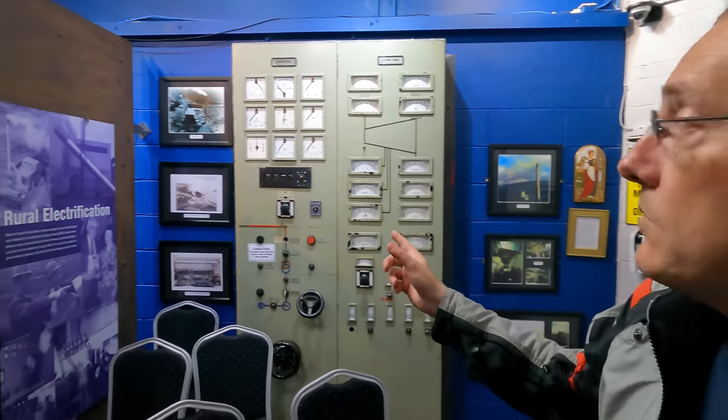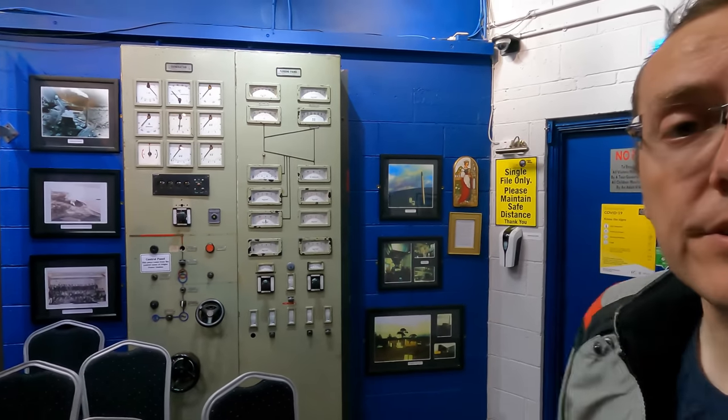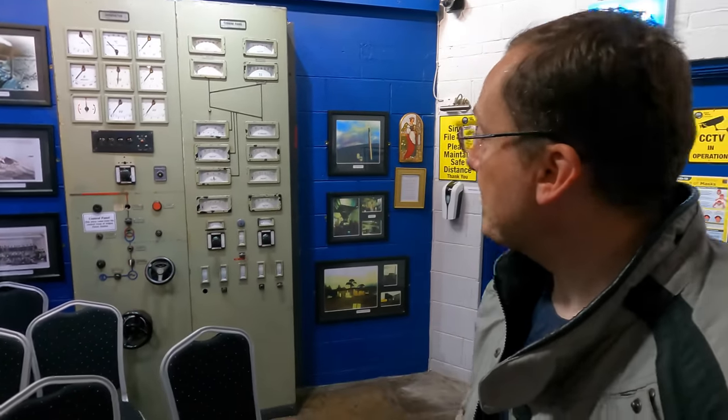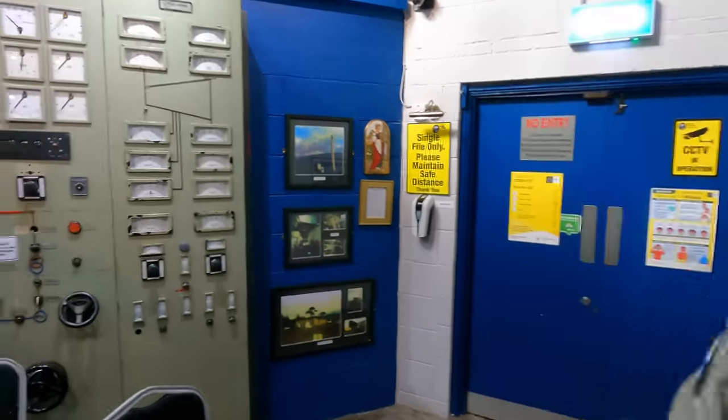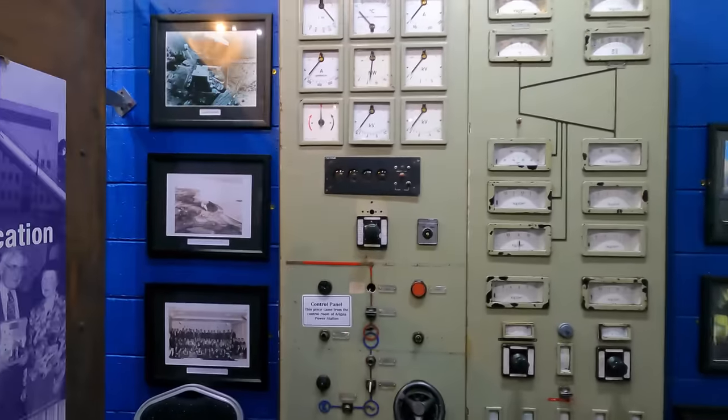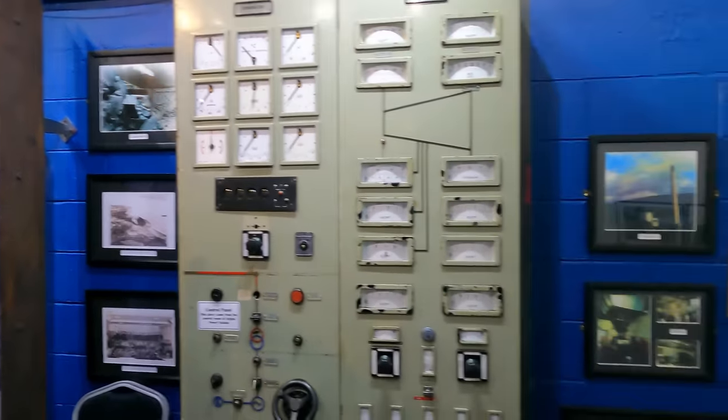What's behind me here is one of the control panels that was originally put in at the power station, which obviously Arigna Mines used to supply with coal. Obviously with that demolished, they've put that in there for now. So you can see that in the museum. And then they've also got some photographs, which show the power station in its prime.